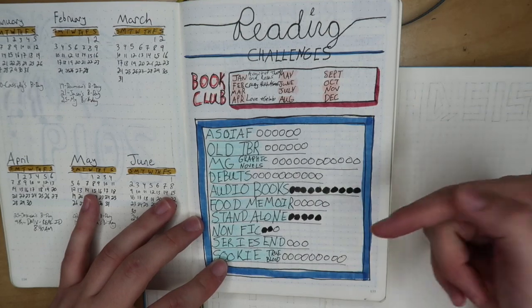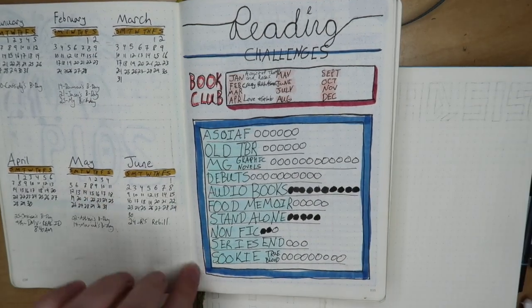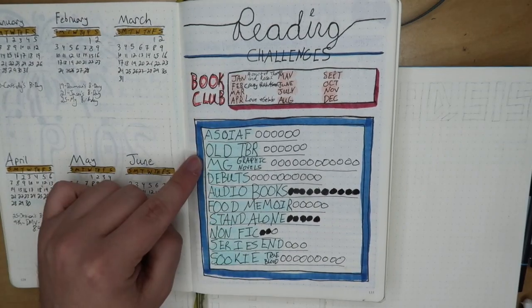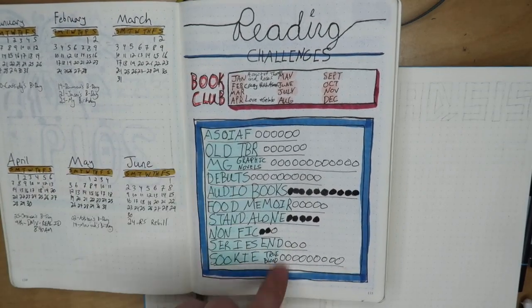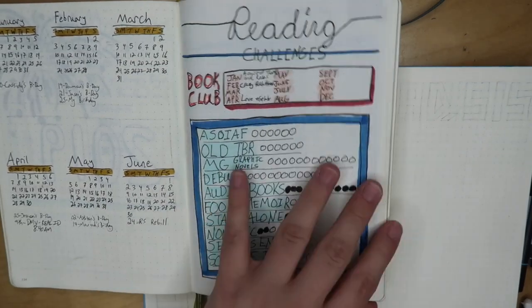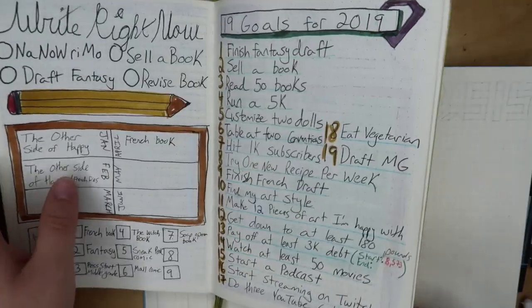Haven't read any debuts this year, but I haven't listened to a lot of audiobooks. I do have some, but as you can see, I'm doing pretty poorly on my goals for the year. It's not great, it's not cute. So I need to do better on that, so I'm moving that over. And then my writing goals are going to be moved over too.